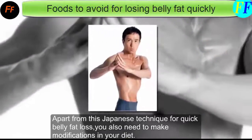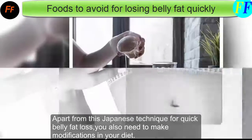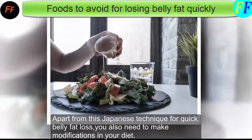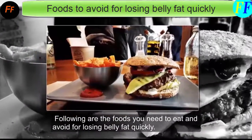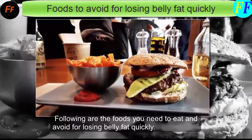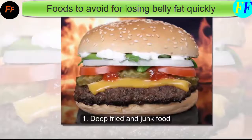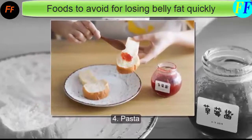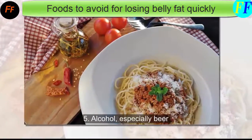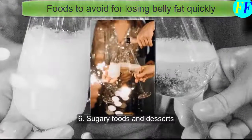Apart from these Japanese techniques for quick belly fat loss, you also need to make modifications in your diet. Following are the foods you need to avoid for losing belly fat quickly: deep fried and junk food, sugary drinks, fruit juices, white bread, pasta, alcohol, especially beer, sugary foods and desserts.